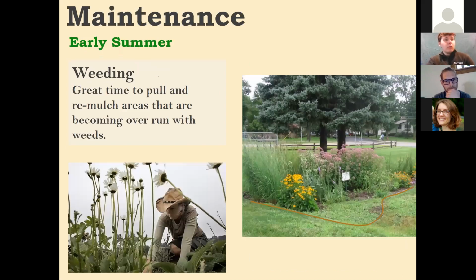And then it always comes before you know it: weeding. It starts right away in the early summer. The weeds start growing right away, so you want to make sure that you're out there early on, so that they don't go to seed and drop the seed so quickly that you then have to worry about them next year.